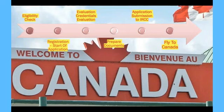You'll be working as a caregiver. Your spouse will then be looking for jobs here, and there are tons of jobs here for sure. And then your child will be going to school, and school here starts in September.